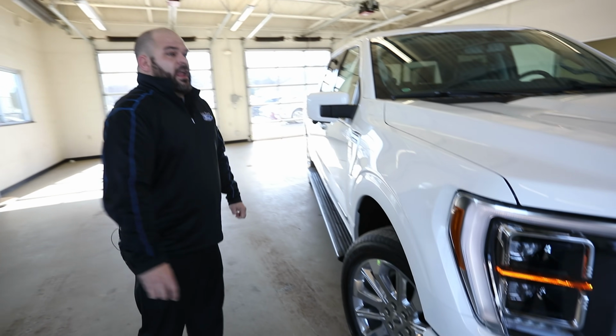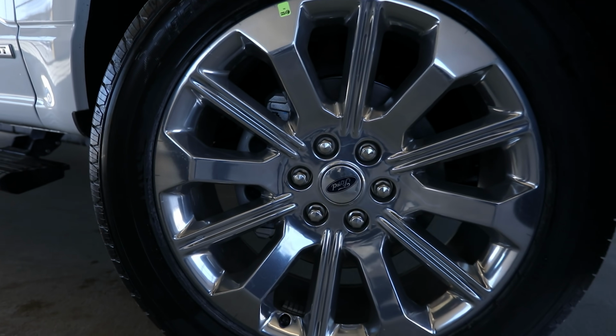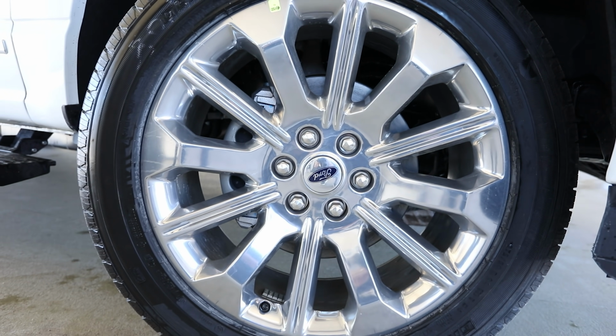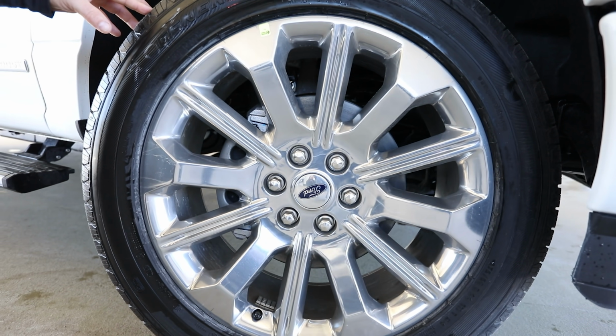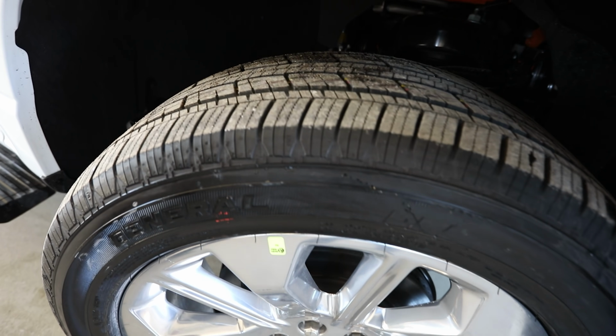This thing's going to have a beautiful set of 22-inch high-polished aluminum wheels that are going to be wrapped in an on-road, off-road, all-terrain tire, and that's a General tire.